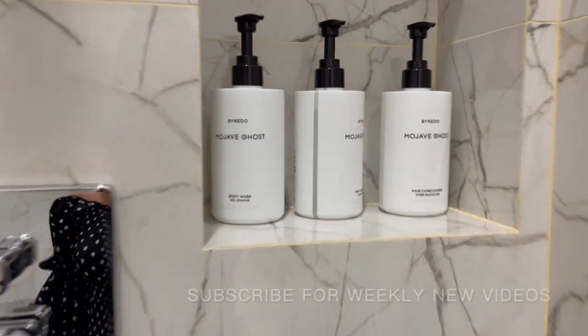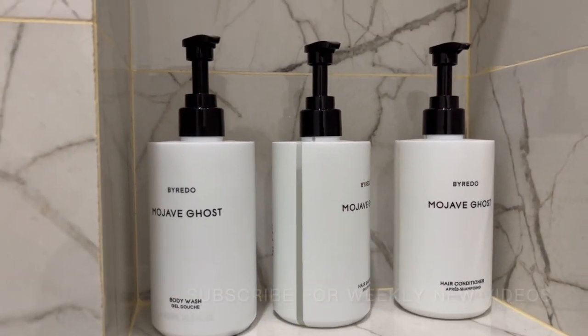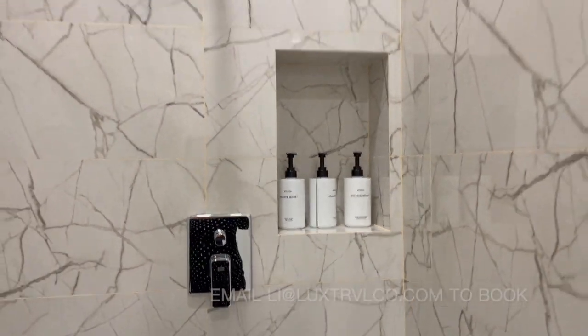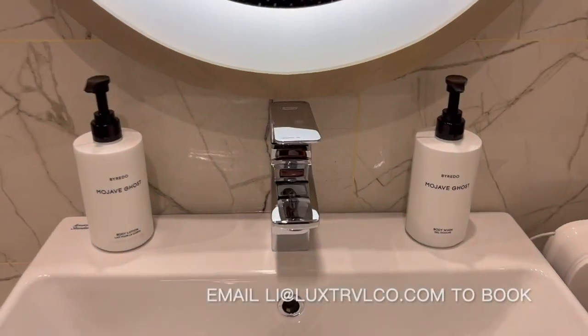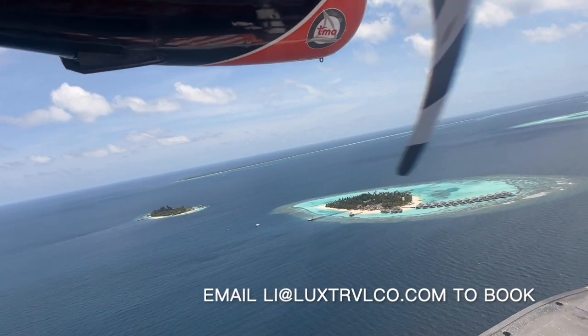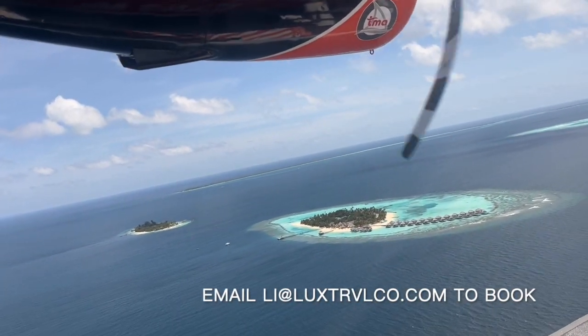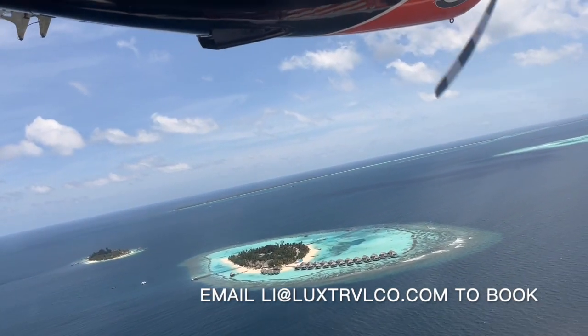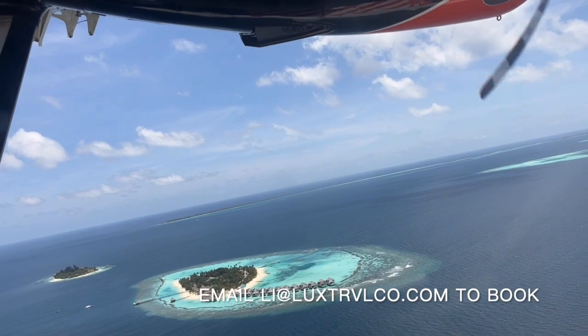First, in the seaplane lounge, Conrad has the new seaplane lounge in the new seaplane terminal that just went into use this month of October 2022. And in the lounge, all the toiletries are by the same brand as in your villa once you get to the property, and there are different ordering options.